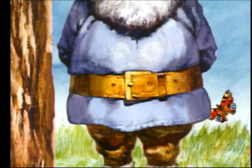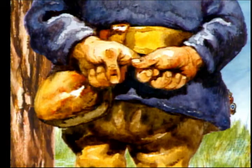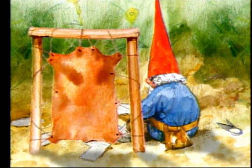From the gnome's belt, there hangs a bag of tools. Knife, hammer, drill, file, and so on. Belts, boots, and tobacco pouches are all made from leather. The hide comes from dead animals. Rabbits, mice, squirrels, and so on.